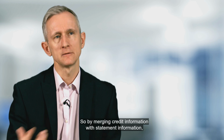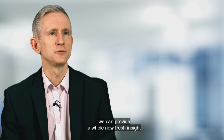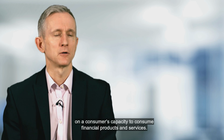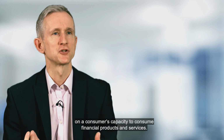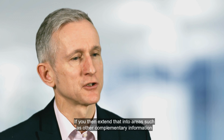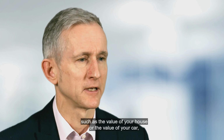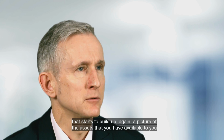So by merging credit information with statement information, we can provide a whole new fresh insight on a consumer's capacity to consume financial products and services. If you then extend that into areas such as other complementary information, such as the value of your house or the value of your car, that starts to build up, again, a picture of the assets that you have available to you and what value they have.